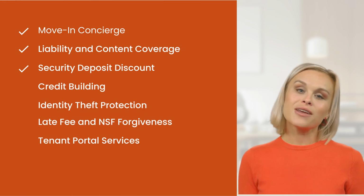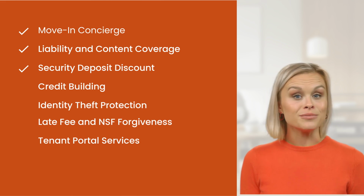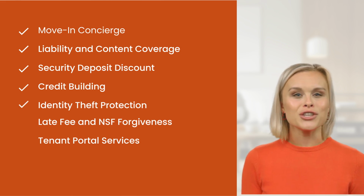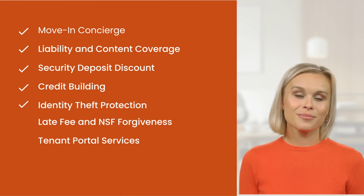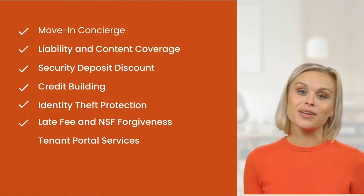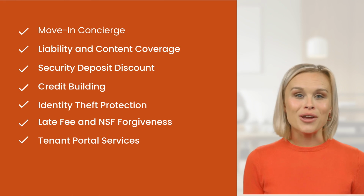Even after you move in, your Renter's Kit continues to enhance your rental experience. Gain peace of mind with credit building for each on-time rent payment and $1 million coverage protection from identity theft. When times are tough, there is the one-time forgiveness if you are late on a rent payment. And don't forget, you will have access to the tenant portal for a convenient renting experience.